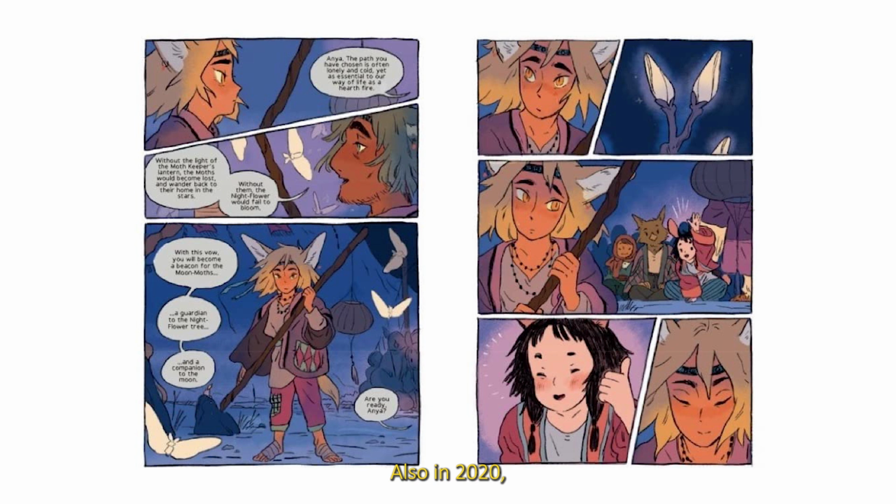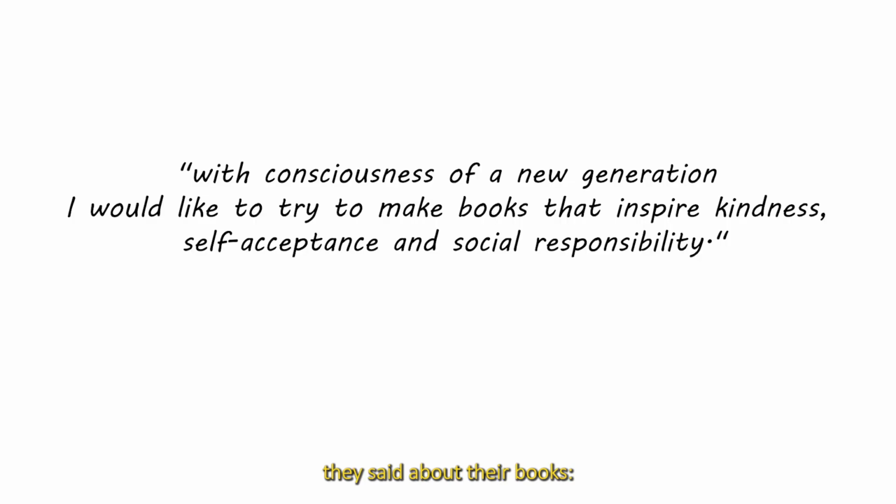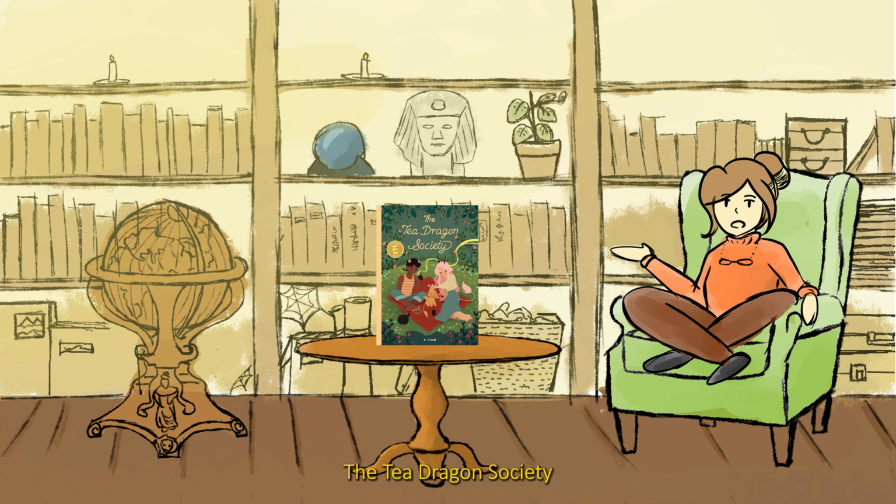Also, in 2020, O'Neill posted on their Twitter that they prefer they/them pronouns. And in an interview from 2019, they said about their books: "With the consciousness of a new generation, I would like to try to make books that inspire kindness, self-acceptance, and social responsibility." And well, that works. The Tea Dragon Society fits into this well, and I have to say I truly enjoyed it.